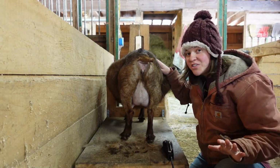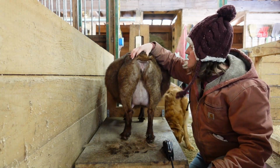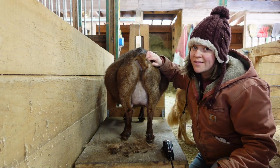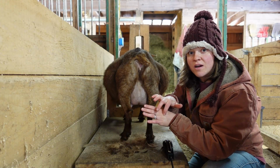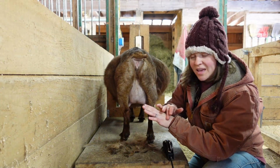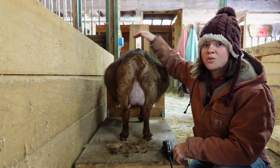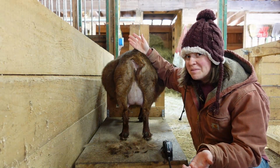Okay, we've got her all shaved and she is ready to go. However, her body is not quite ready to go. So when I feel up here those ligaments, I can still feel both of them. They're softer, but they're definitely still here. What I'm feeling is similar to the tendons on the back of our hand. If you can feel those tendons right there, that's what it's feeling like. So she still has those two tendons. They will be completely gone and then she'll be ready to give birth. So we're not there yet. Maybe tomorrow? I don't know.